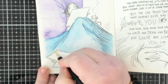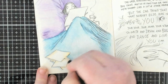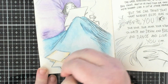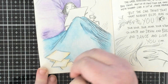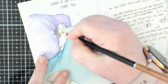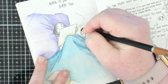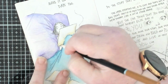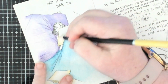Then we're going to take the lighter cream. We're just going to bring them in to that shadow, blending that color, the darker color, in to the rest of the page, like so. And then we're going to do the same thing with the one that she's drawing on or writing on. We've got a shadow here from her knees. Like so. And then we go in with the lighter.